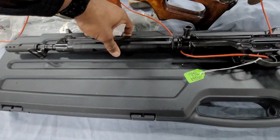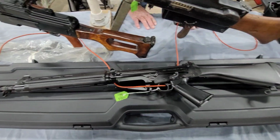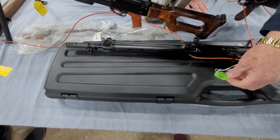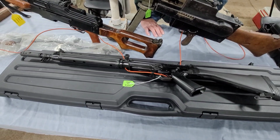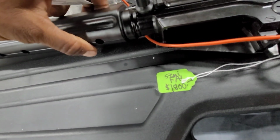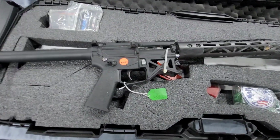What about this one? That is probably not a machine gun, I don't think. I can tell by the price, yeah. This is just a semi-automatic FAL. Okay. And is this chambered in .308? Yes. Okay.